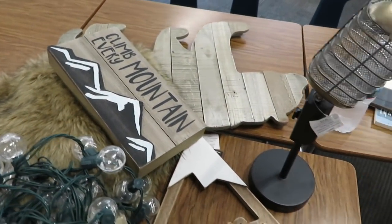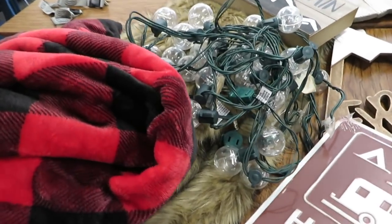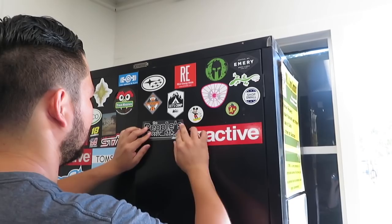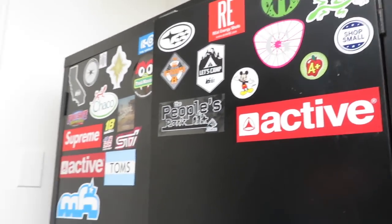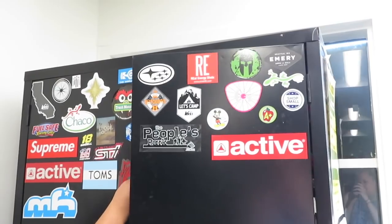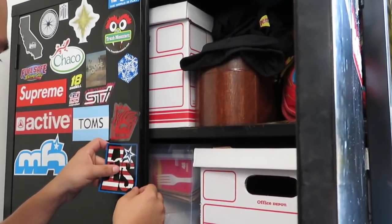These are things we got from Hobby Lobby and Target. Love them. We got lights, we've got happy camper things, blankets, all that stuff. And John decided to put stickers all over his cabinet a while ago, so he had some more that he wanted to put up that were more like kind of hiking related, and then some other ones that he had just to kind of fill in the spaces. So he's going to do that, and we're going to get started on basically putting the entire classroom together.